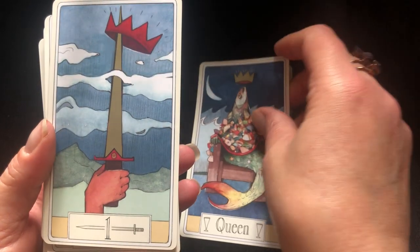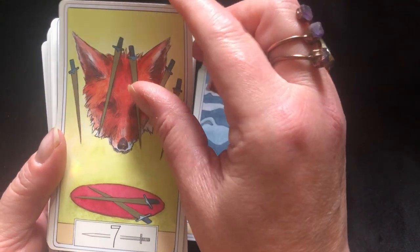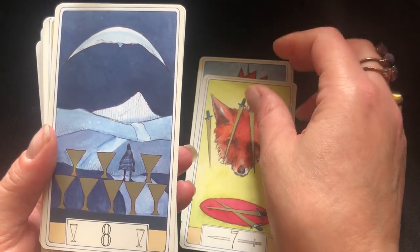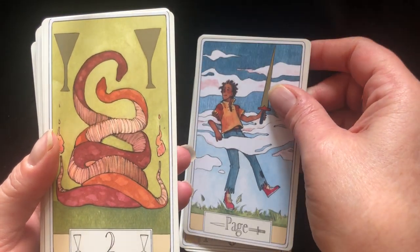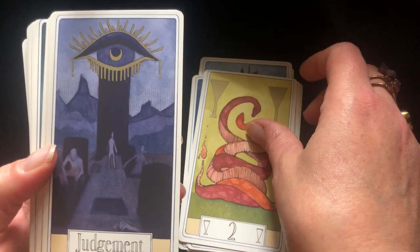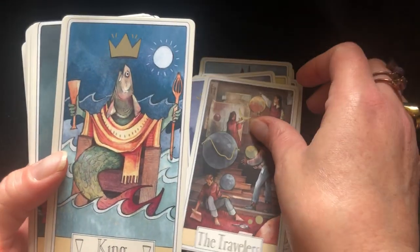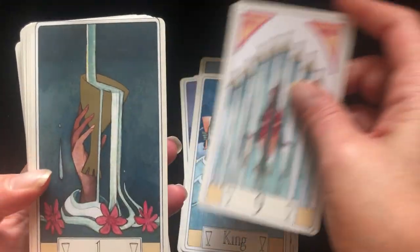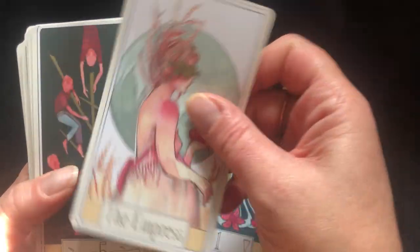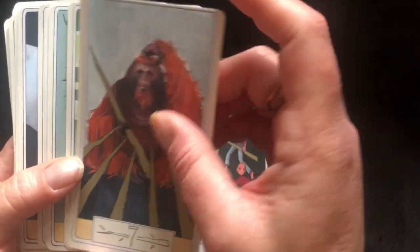It's very different in all the right ways. I get drawn in, and oh man, this is one that I reach for again and again and again, and I use it for myself, I use it for other people. I just absolutely love it. And it has that nice, soft, buttery feel to the cards. And I'm not a big primate person, but that's okay.